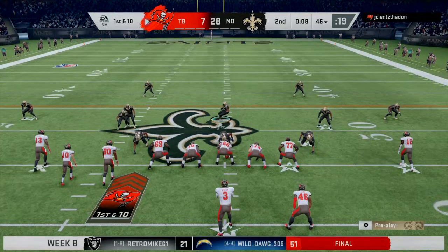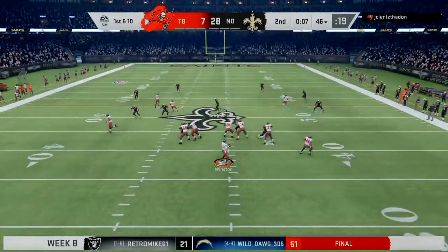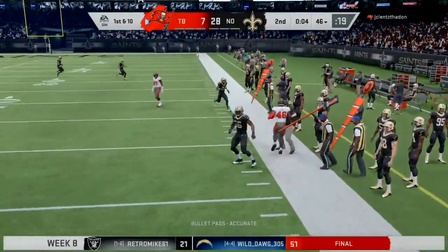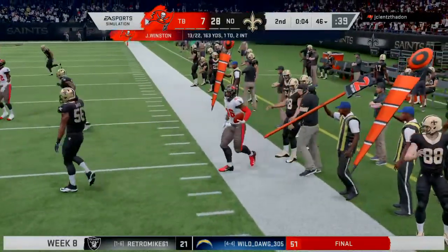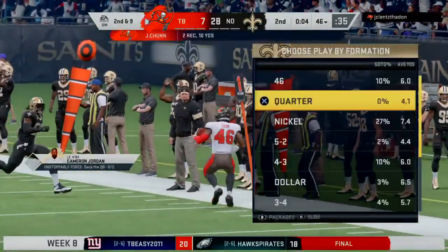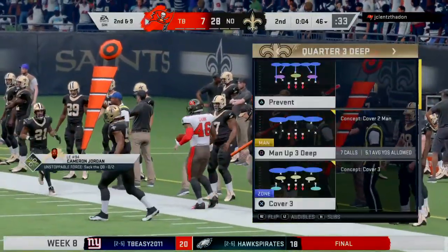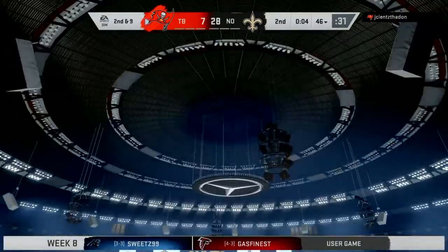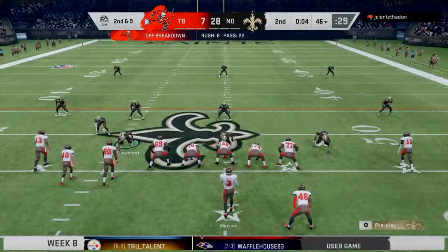Mike's 50. Working out of the gun, Winston. And he's got his man out of the backfield. That's complete. Defensively, a solid response after giving up back-to-back first downs. This will probably be the last play of the quarter.